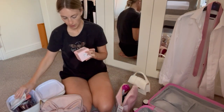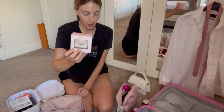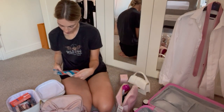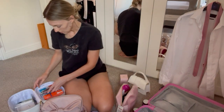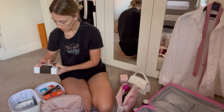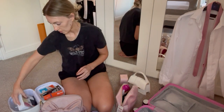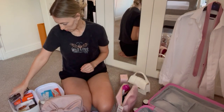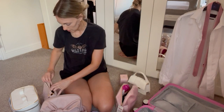This hair mask, I think I'm gonna put this on tonight, so I've not tried this before. I think it's Gisou. I think I'm gonna put that on tonight, because that looks like it should be really quite nice. And travel Molton Brown shower gels. I absolutely love those. But okay, so we don't need any of those. Don't need any of that stuff.